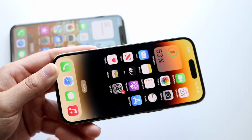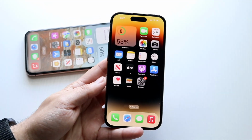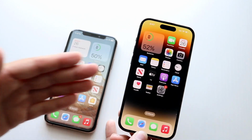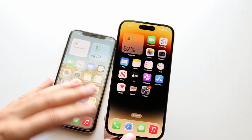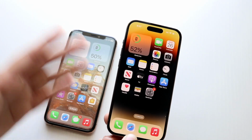So when it comes down to it, and how I would sum up this whole entire comparison, the 14 Pro is definitely the better phone. It's better than the 10s in every single area. Better battery life, better performance, better display, ProMotion. Performance is going to be better. Everything is going to be better. Better cameras. This phone has it all. And for $1,000, it's not a cheap phone, but it's a better phone for sure.